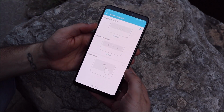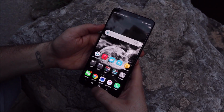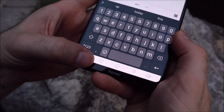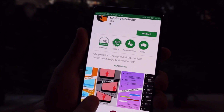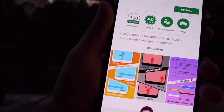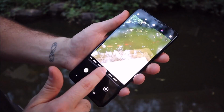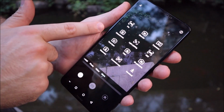Without the presence of the physical button, it just feels strange and pointless, so I opted for the standard 3-key navigation method, which has its own problems when using the keyboard and forgetting to hide it. But should your heart desire full-screen gestures, there are third-party apps that do so without the need to root your phone. The camera UI is neatly stacked with loads of options, including every feature you could possibly think of in any smartphone camera software out there.